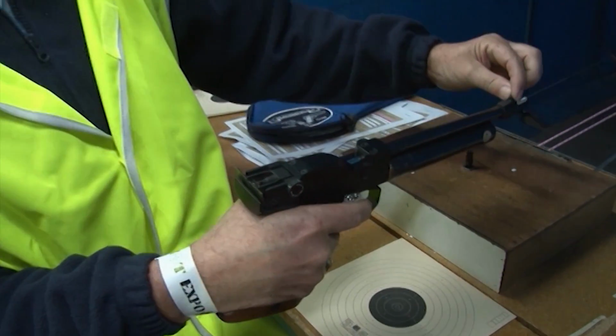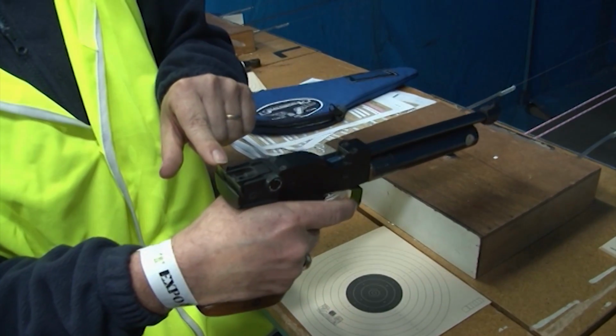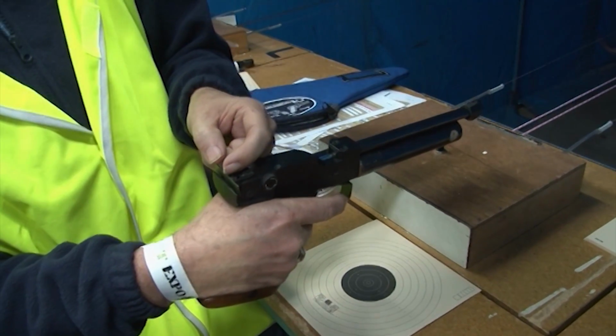Front side, yes. There, got to be lined up, top of that, with there, in the middle. Yes.